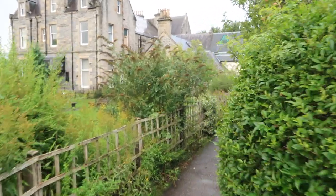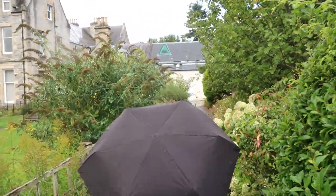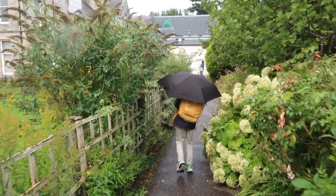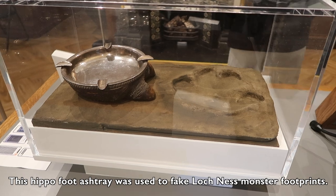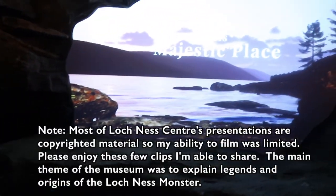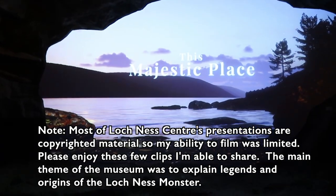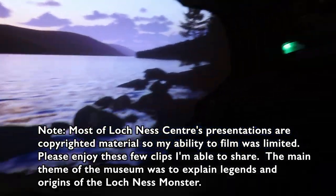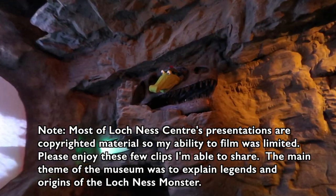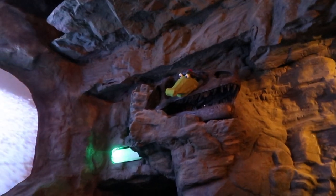Okay. Oh, that's got a lovely little garden. Interesting. I think, oh yeah, it's a little film about the monster. And then over there, there's like a Nessie hiding in a dinosaur skull, which is interesting.